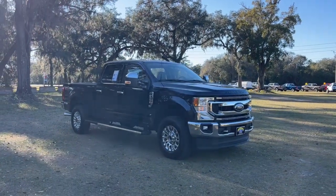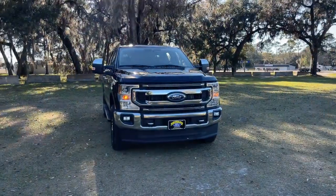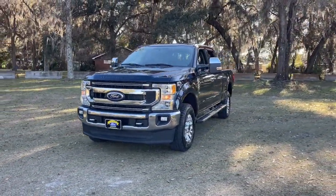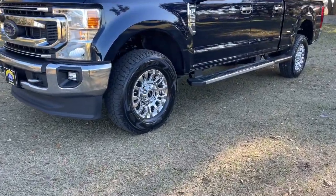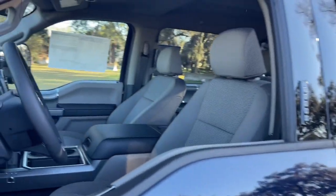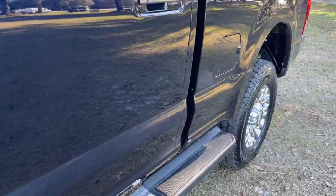Can you see yourself in the 2022 Ford F-250? Here's a tough, fully capable Ford F-250 that's ready to help you get demanding jobs done safely and with ease. This full-size, heavy-duty pickup leverages military-grade aluminum alloy, high-strength steel, and rugged components to bring you extraordinary performance.